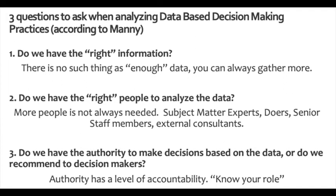And then the question number three that I ask clients is, do we have the authority to make decisions based on the data, or do we recommend decisions to decision makers? So authority has a very high level of accountability, right? And so we have to essentially know our role. And if our role is the authority person, is the person that can make the decisions, then great. But if it's not our role, then more than likely we need to recommend decisions to be made, and then position that with those stakeholders, those decision makers, because they have a high level of accountability to the company.